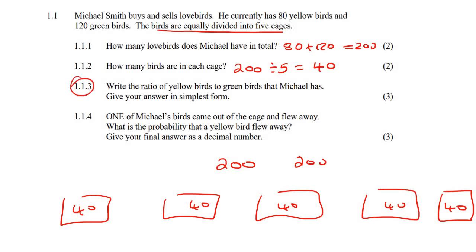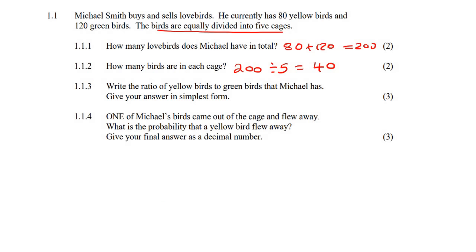Write the ratio of yellow birds to green birds. Give your answer in simplest form. Okay, so with the yellow birds, they said yellow to green. So we put yellow first where there's 80 and then green there's 120. Now, how do we simplify?